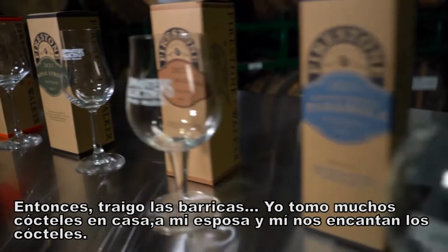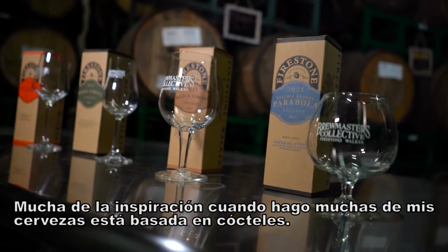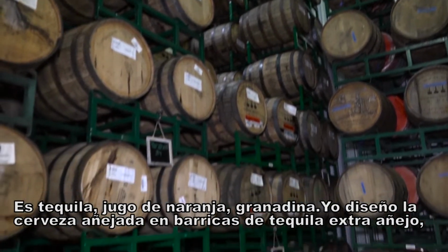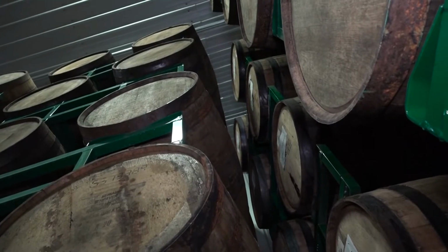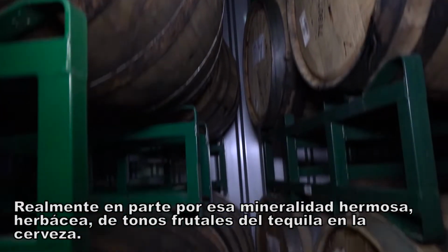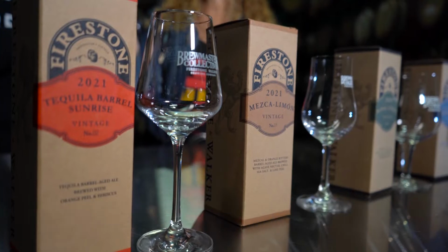My wife and I love cocktails, so a lot of my inspiration when I make a lot of my beers is based off a cocktail. It's tequila, orange juice, and grenadine. I designed a beer, aged it in the extra añejo tequila barrels for about 18 months, really imparted that beautiful herbaceous minerality, kind of fruit characters of the tequila into the beer.